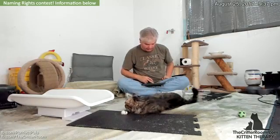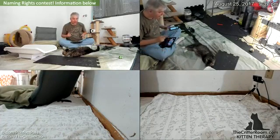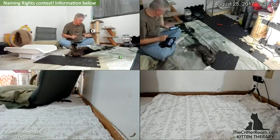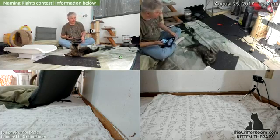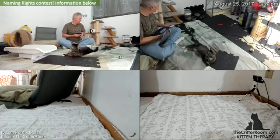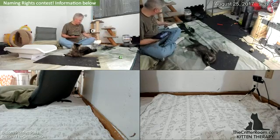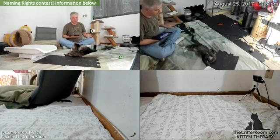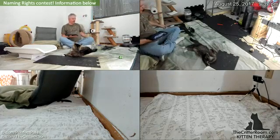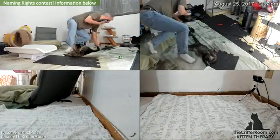So I'm going to go ahead and put the quad cam up. And then I'm going to step out. Maybe pass out for the next 24 hours. She's got plenty of water, plenty of food over there. I bring in frequent bowls of wet food with water added. She is well hydrated.